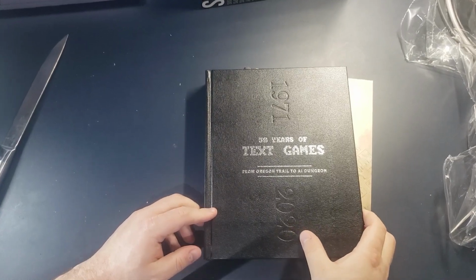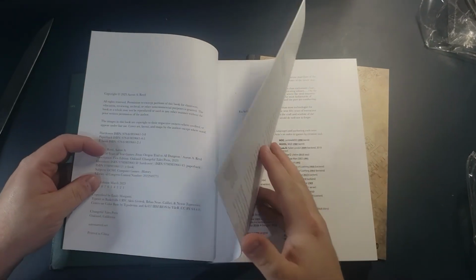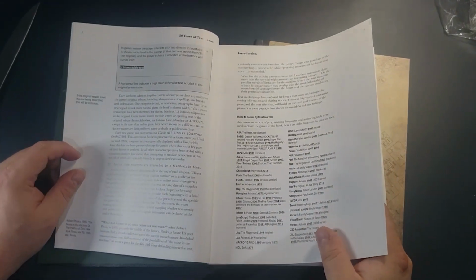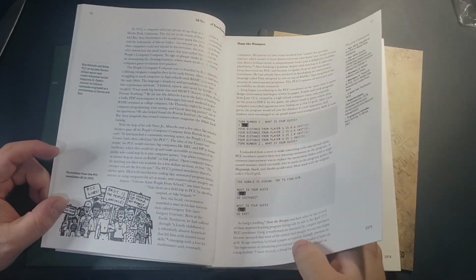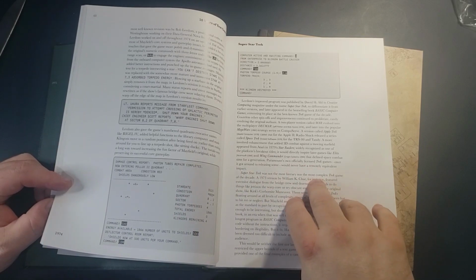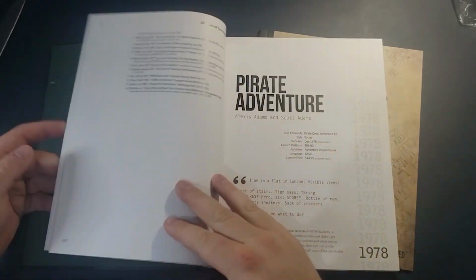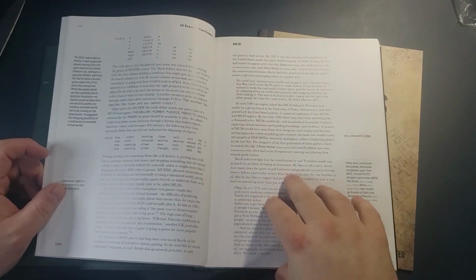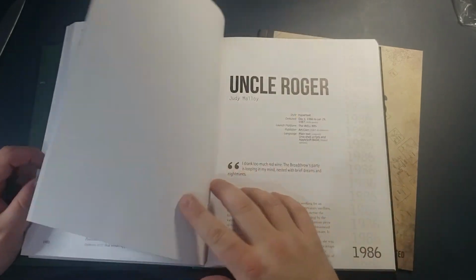I guess from 2020. Oregon Trail 1971. I'm just going to flip through this. Obviously a lot of text. It is a book about text. Hunt the Wumpus. Super Star Trek, we played that. We played Hunt the Wumpus too. I'm just flipping. Pirate Adventure, we played that. Awesome game. MUD, multi-user dungeon. Suspended, I'm going to play this game for sure.